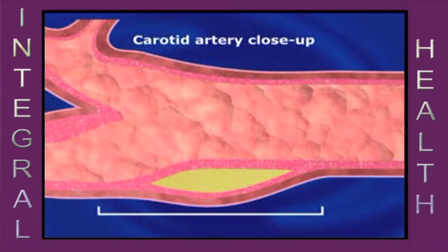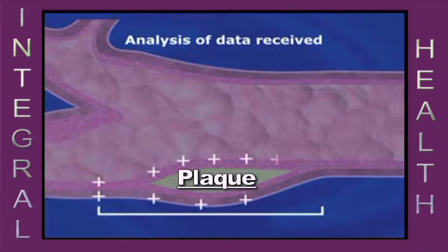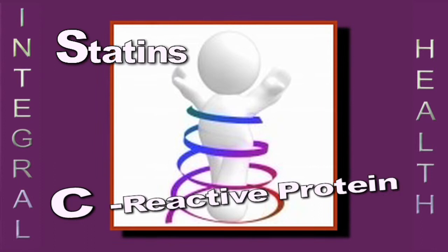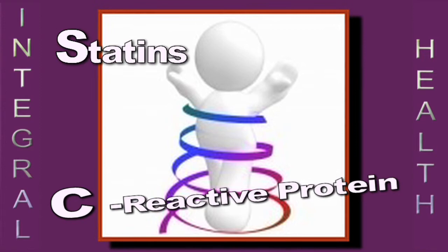Perhaps one of the best indicators also of inflammation is the so-called C-reactive protein, particularly the heart sensitive. This has been shown to be far more predictive of heart disease, again, than cholesterol and some of the customary markers that we used to believe had a lot to do with the chances of having a heart attack.